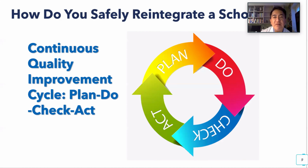So how do you safely reintegrate a school? Most schools have plans that fall within what we call continuous quality improvement cycles. We discuss plans. And similarly in Chula Vista School District, very, very intensive efforts across a number of different functions, people, to plan how they're actually going to do this. And then there's the execution phase, which is equally, if not more critical.